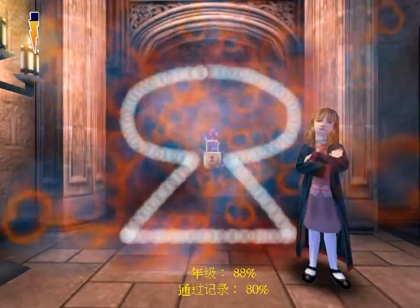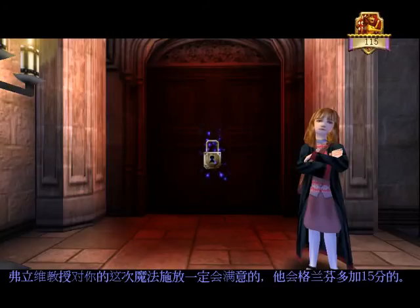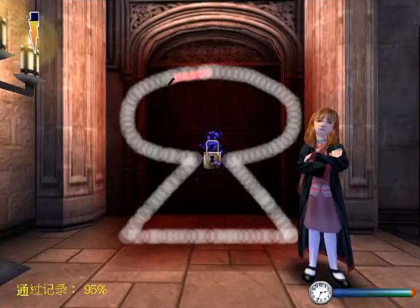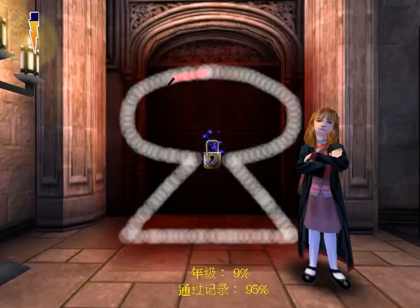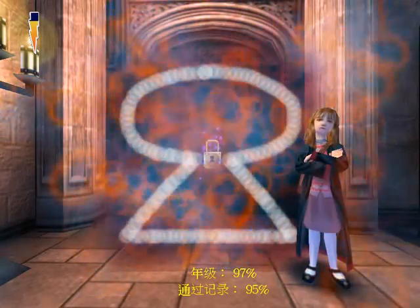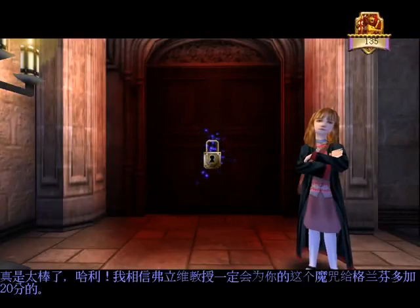Alohomora! Fantastic work, Harry. Professor Flitwick will be very pleased with that attempt. I'm sure he'd give you 15 house points. Practice makes perfect, so give it another go. Alohomora! Marvellous! You're very good at this, Harry. That was brilliant, Harry. Professor Flitwick would award you at least 20 house points.